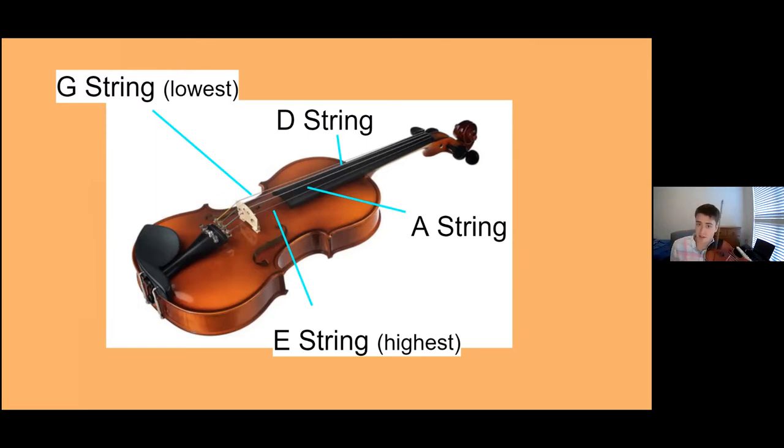As you go up, the next highest string is the D string. I like the D string personally. I think it's nice and warm sounding, and it's not quite as bright as the other two strings, the A string. The A string is very important because it is what we use to tune our entire orchestra. It is very crucial to pretty much any piece of music ever written. There are a lot of pieces written in A major. It's just a very important string. And that's the second highest string, sounds like this.